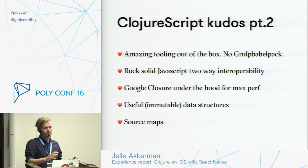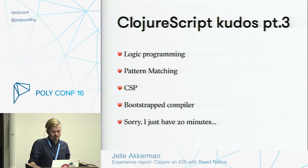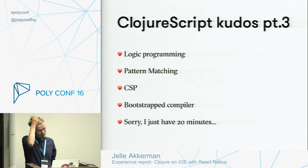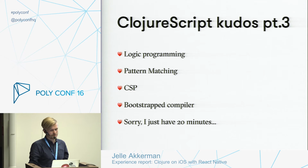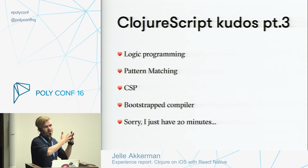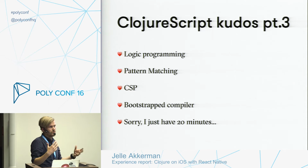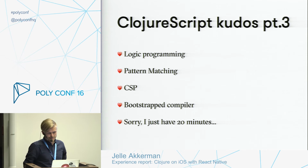So the Clojurescript world is very inspiring, especially in combination with React's paradigm. There are some more extras you get, like you can do logic programming, pattern matching, CSP. It all comes for free with Clojurescript. So instead of learning ECMAScript 2030, you could also just learn a language which comes with a lot of things for free, which you normally otherwise would search libraries for.